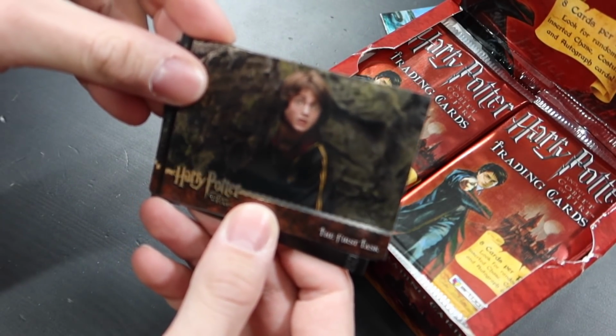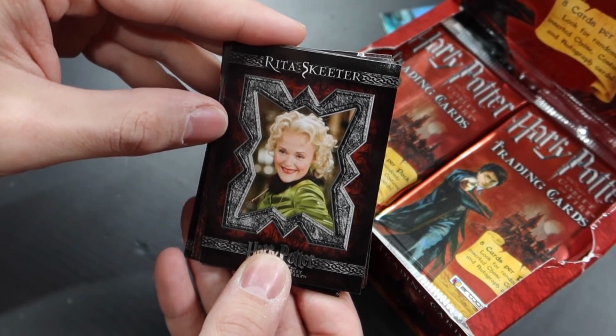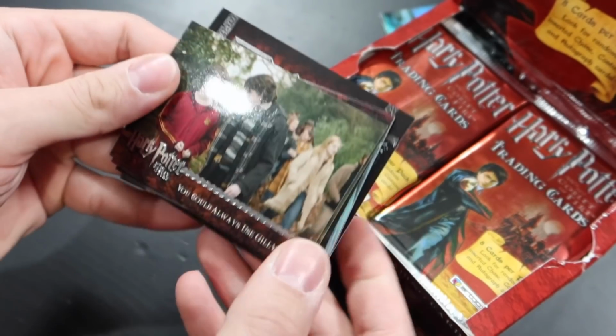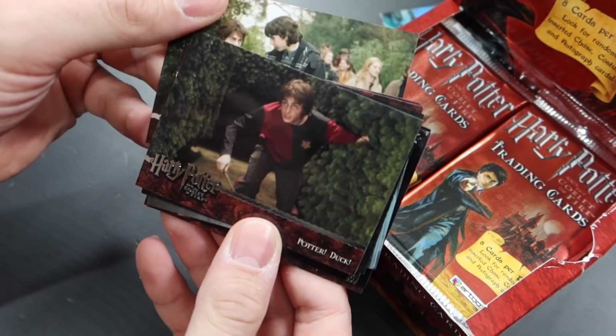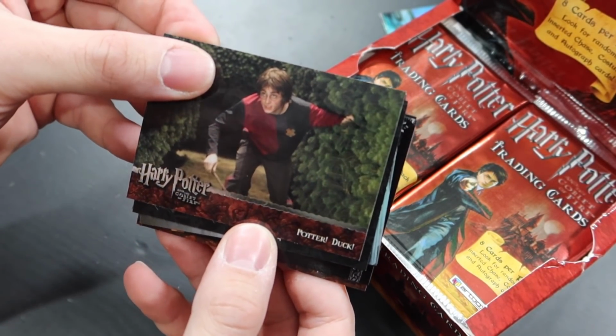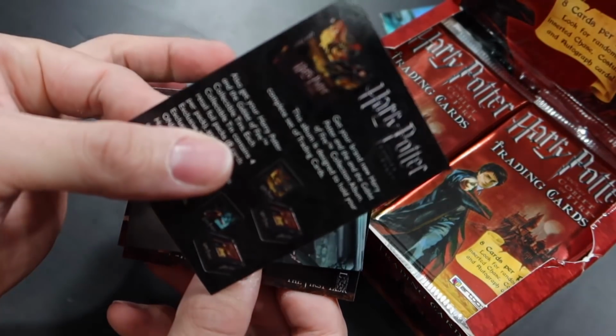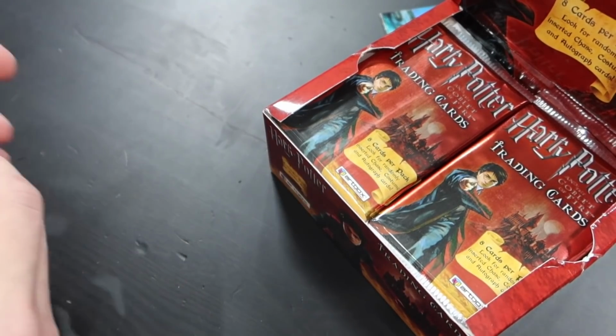So they have these really fun character cards too. The First Task. Let's start with the youngest. Lovely. Potter Duck. I don't think anyone says Potter Duck in Harry Potter and the Goblet of Fire. All right, so that is the very first, this is just an information card, but that is the first pack.